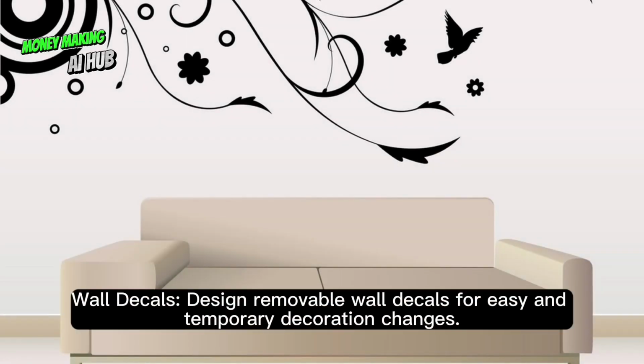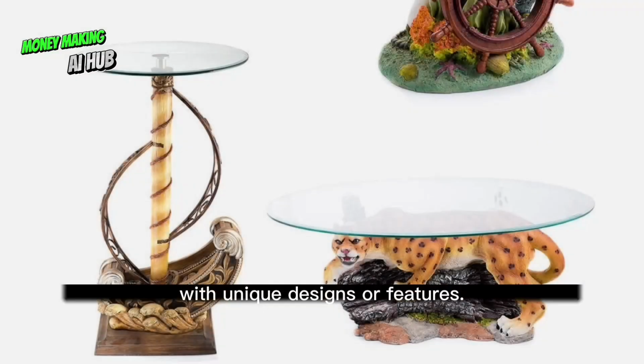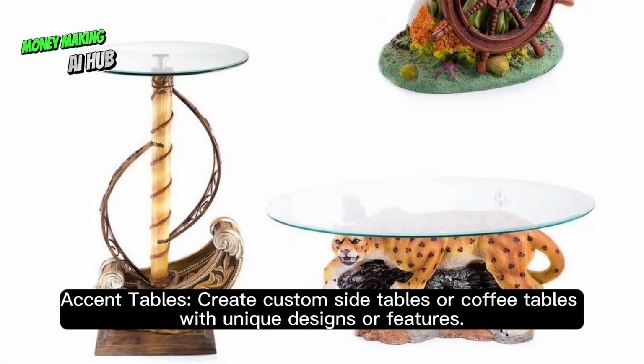Wall decals. Design removable wall decals for easy and temporary decoration changes. Small furniture pieces. Accent tables. Create custom side tables or coffee tables with unique designs or features.